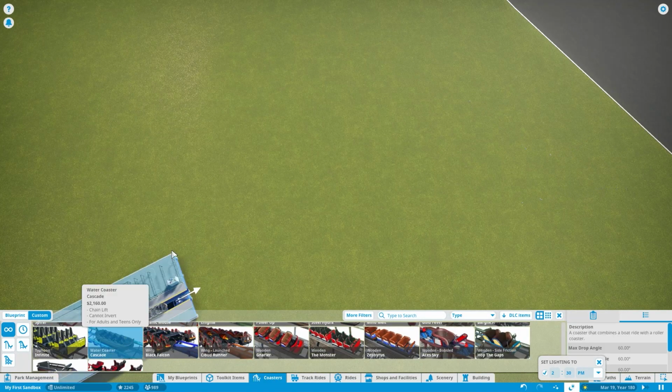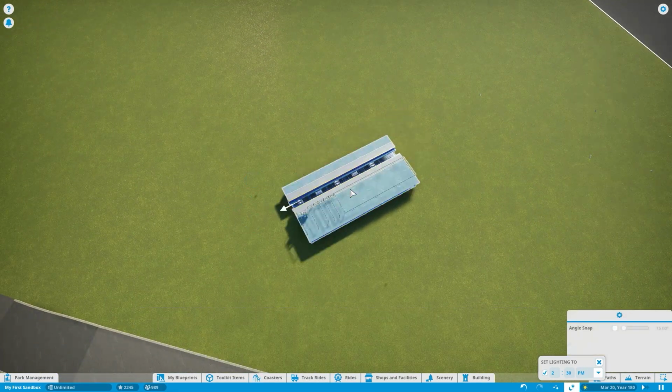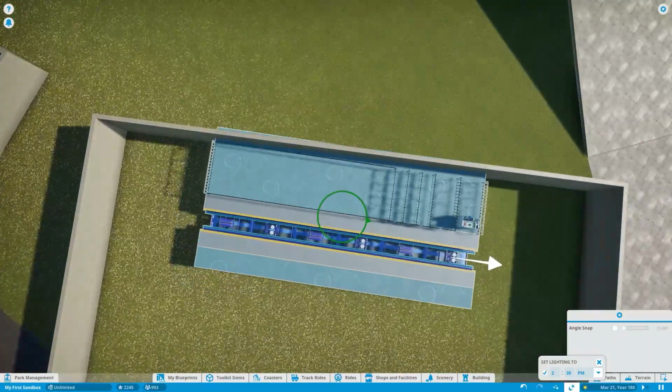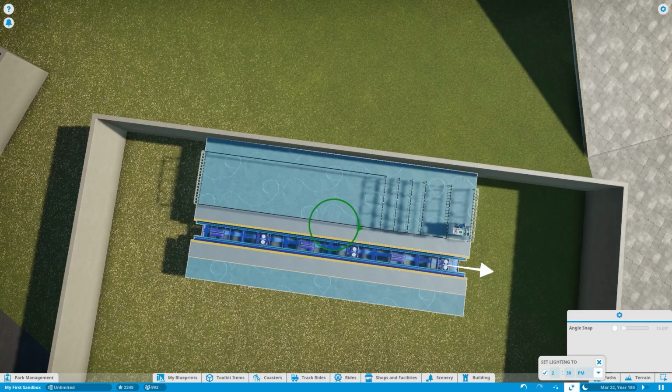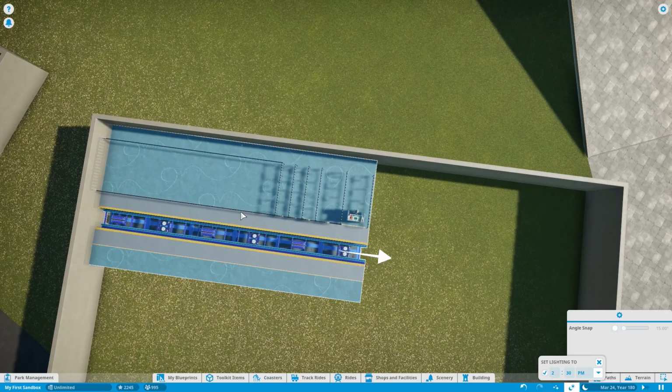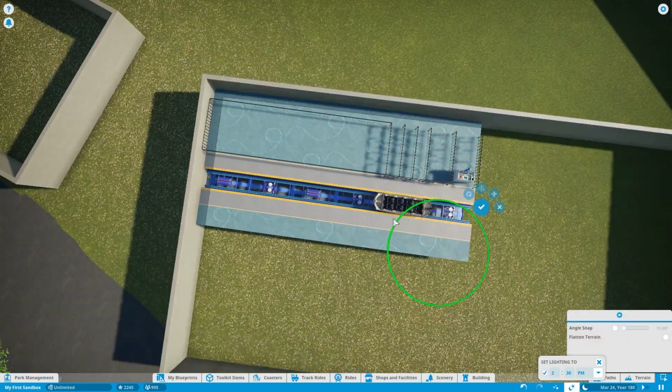But yeah, so what are we doing right here? Well, we are building our next roller coaster here in Monkeylandia, as well as our next themed area. So what are we doing? Well, we are creating a water coaster. Where did this idea come from?